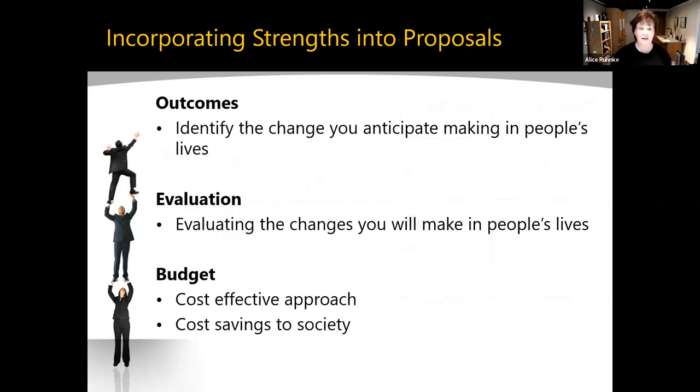So anytime that you can identify the changes that you're hoping to make in your target population, the better. So really showing that you've identified those outcomes and you're going to be tracking how your participants will change is really a key piece to having a strong proposal. So just simply by having them and communicating that to the reviewer, it makes your proposals a lot stronger. And connected with that is that evaluation component. Then how are you going to measure that?